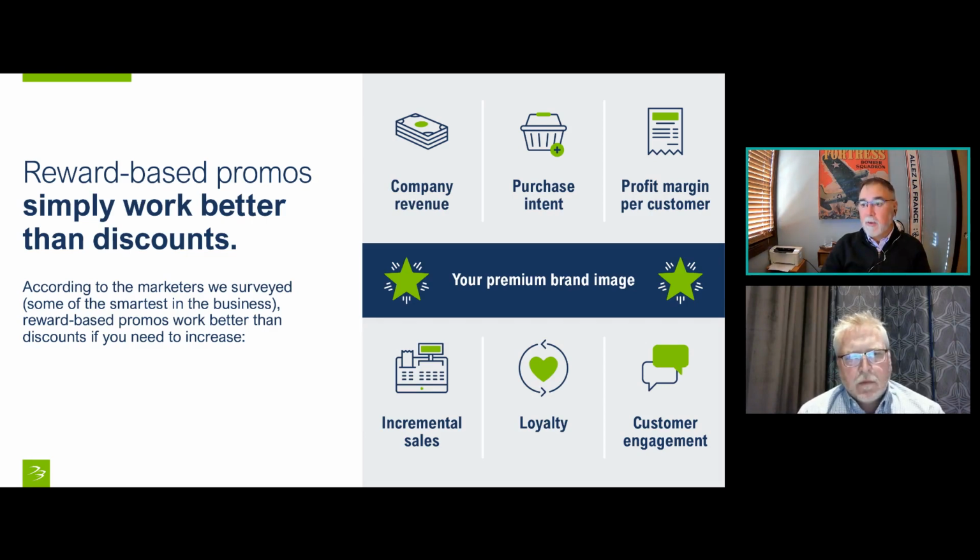But what we found for the first 2 cycles that we ran this report is that reward-based promotions work better than discounts across multiple different levers. So what we saw is from driving sales lift, from driving consumer loyalty, and from overall profitability. And then really important was protecting a premium brand image.